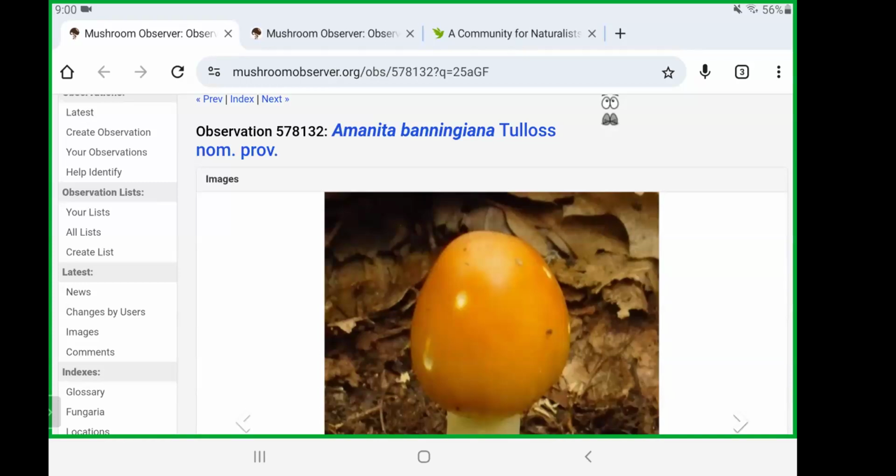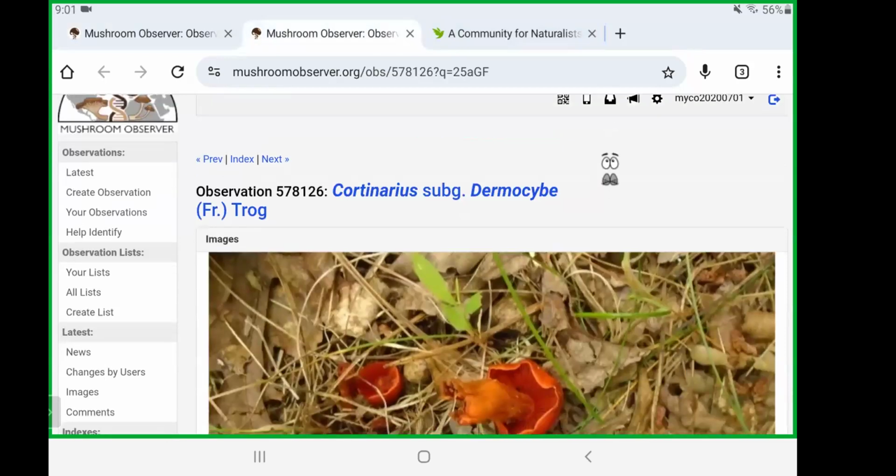Jacksonii was named for his friend who painted the mushrooms for him for his book. Oh, okay. Yeah, I wondered who that Jackson was. It's Mr. Jackson's Mushrooms. It's a book that's been out, I don't know how many years, with a lot of the watercolor paintings that Jackson painted for Rene Pomerleau. Oh, interesting. Okay, thank you. So that's Amanita banningiana.